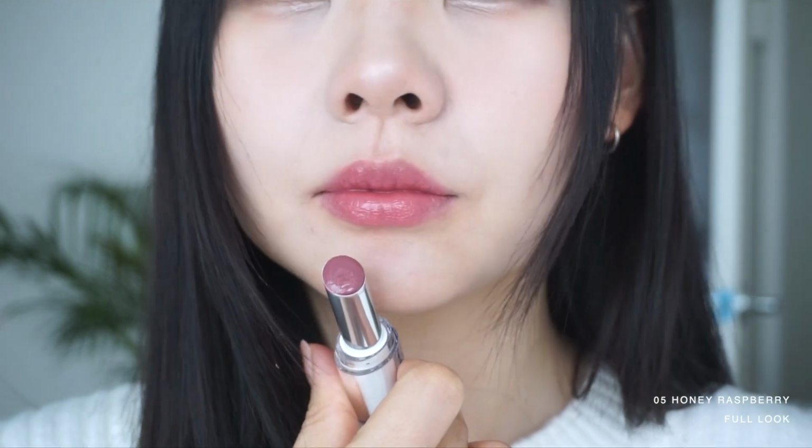Alright, next up, this is 5, Honey Raspberry. This is labeled as a deep cool color and it's described as having a raspberry shade. This is a purple shade and it looks like a sweet potato purple. The shade color is very on trend and perfect for winter. For the full look, now we have a deeper and muted sweet potato purple color.